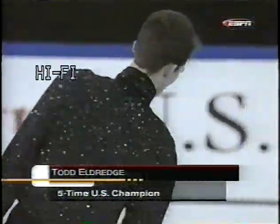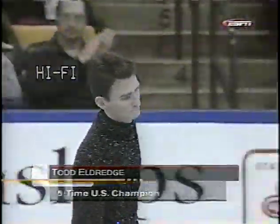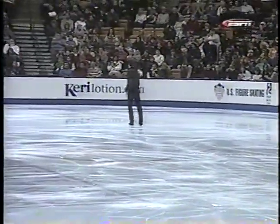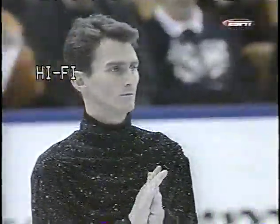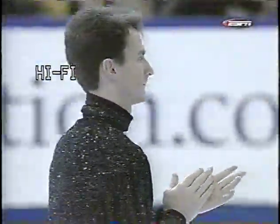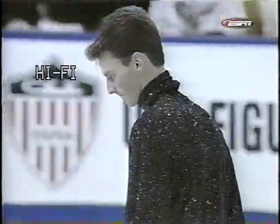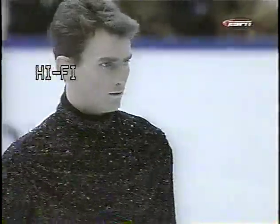And here is 29-year-old Todd Eldridge. He's been away from the Nationals the past 2 years. This is his 11th trip to the Senior National Championships. Ultimately, he wants to win a medal at the Olympic Games. And just as you were speaking, he was warming up that three turn that he's going to have before he does his big quad. It will be the first element in the program. He won his first title back in 1990.